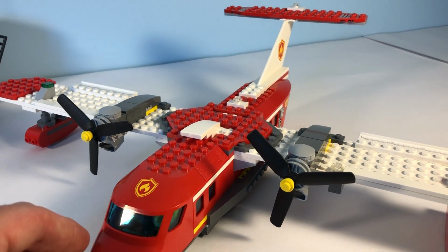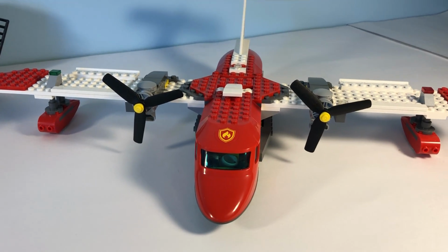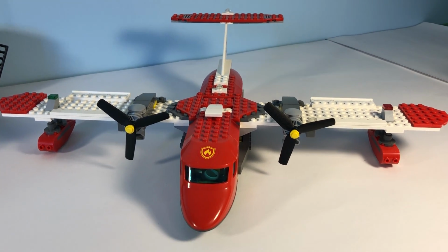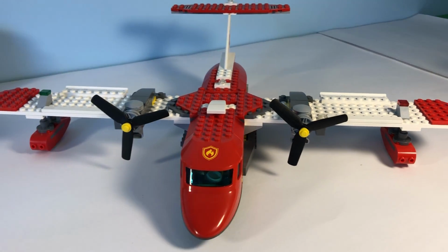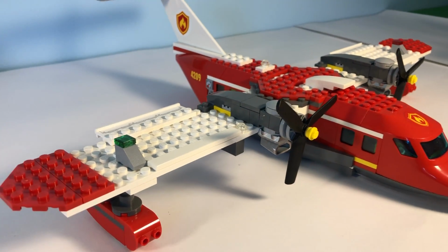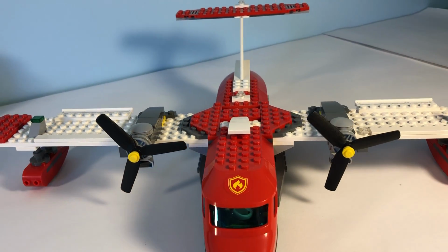I have to give a shout out to a friend who knows a lot about aircraft, and I think it was just by talking to him that it sort of all came together. I can't remember if he came up with it or I did, but there was some of the set we just didn't like. 4209 was not sitting right in our belly. It's a really great set. What was it? It's ugly. Why? It's a beautiful aircraft, beautiful set.